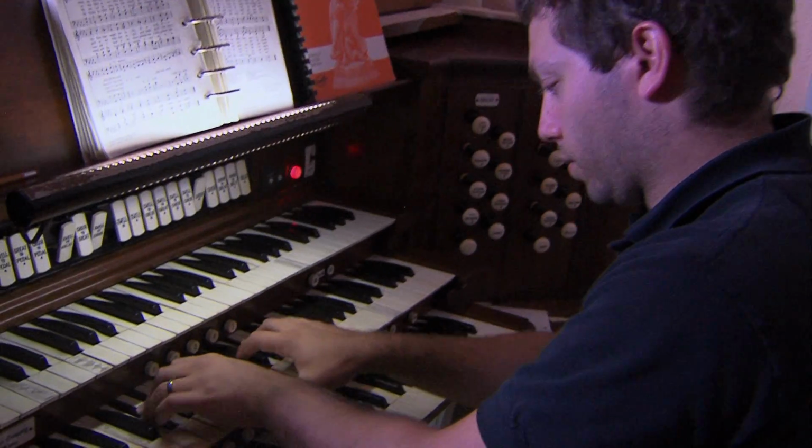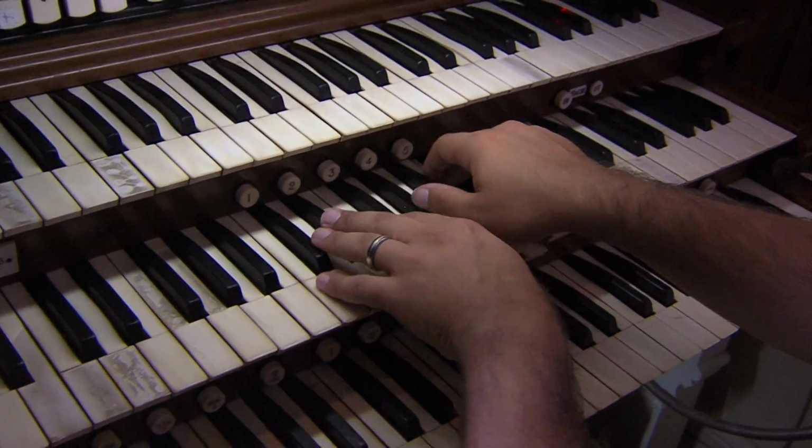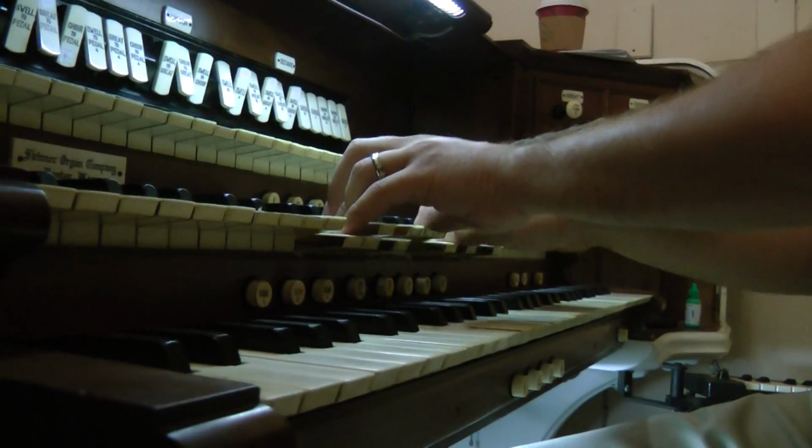But after 51 years, this organ has repaid its debt. And I think I choked up the first time I heard it. I don't know, it was just something amazing.